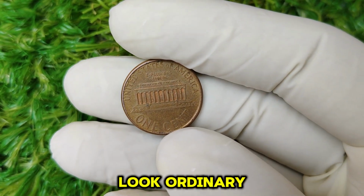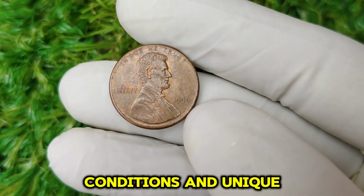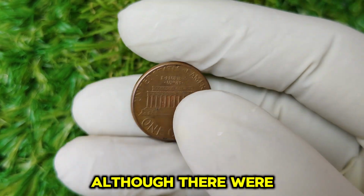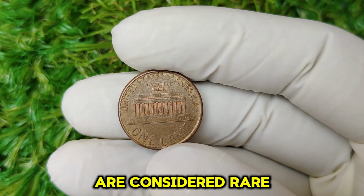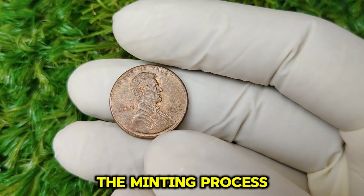This penny might look ordinary, but for collectors, certain editions, conditions, and unique errors make some of these pennies much more valuable. Although there were millions of these pennies produced, a select few are considered rare, and they hold value because of their condition or errors from the minting process.